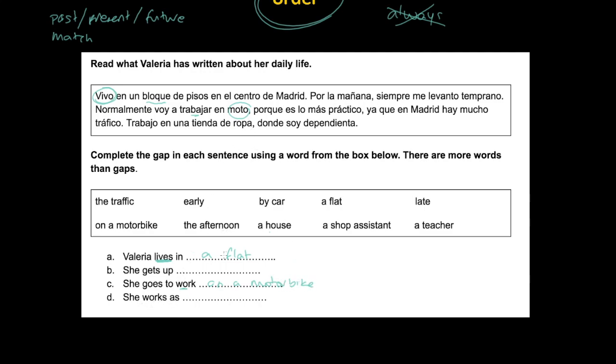And then she works as, porque es lo más práctico, ya que en Madrid hay mucho tráfico. Trabajo, hold on, I've got another work here, en una tienda de ropa. Okay, ropa is clothes. I think tienda is shop. So she works at a shop, okay, donde soy dependiente. I am, okay, so my options are teacher and shop assistant.